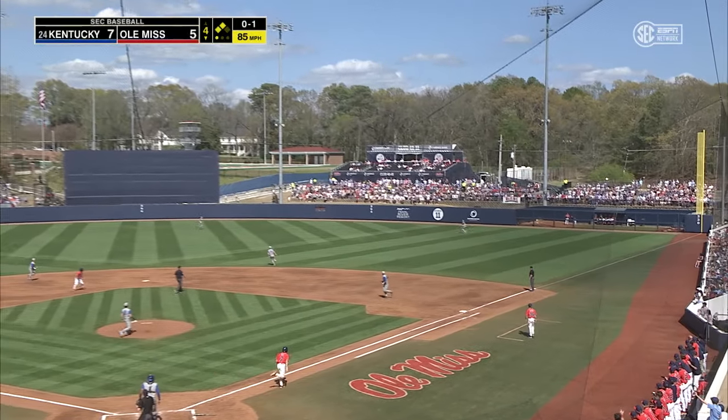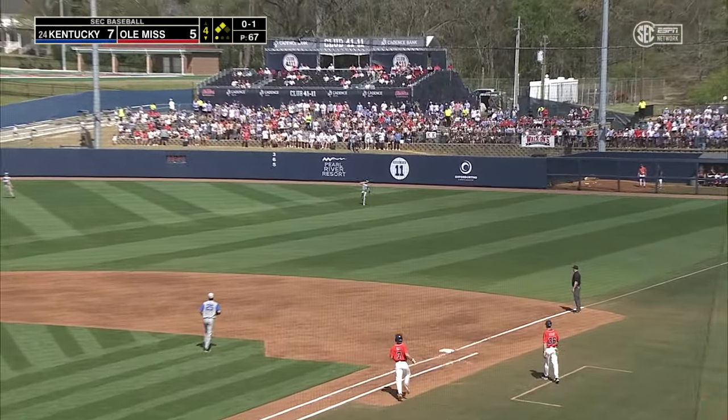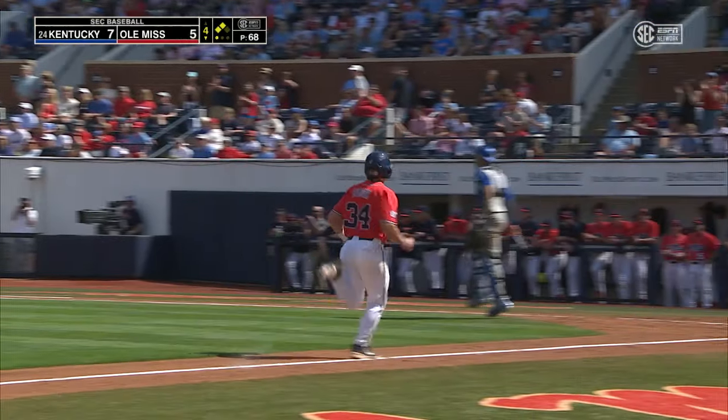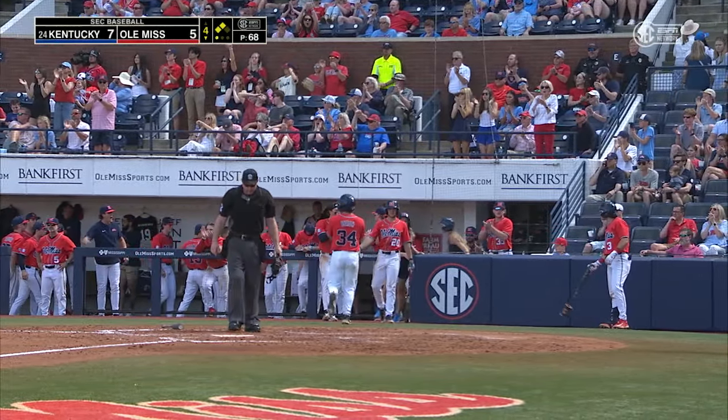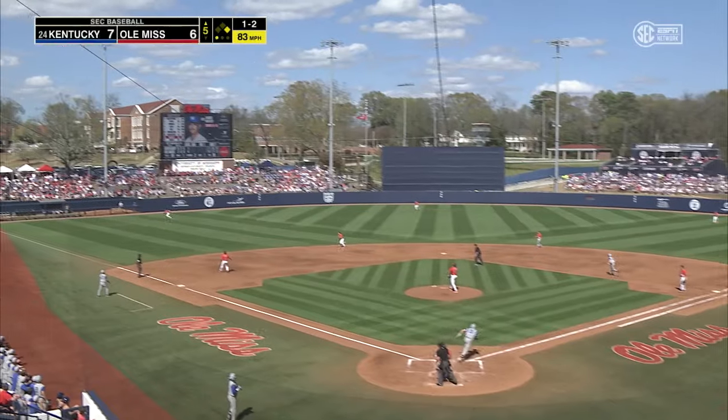Out to right field. McCoy makes the catch. Throw comes to the infield. A sacrifice fly for Luke Hill, and it's now 7-6. Hold on to home field if you're Ole Miss.